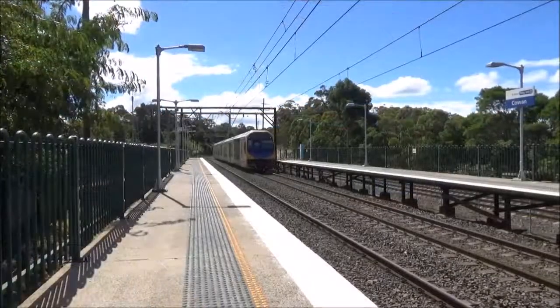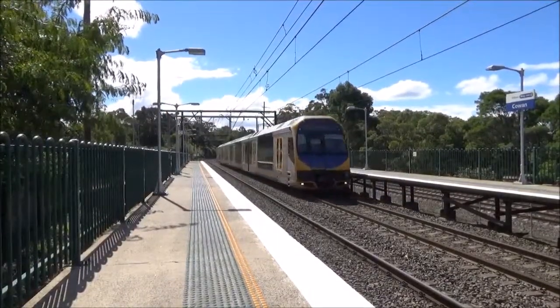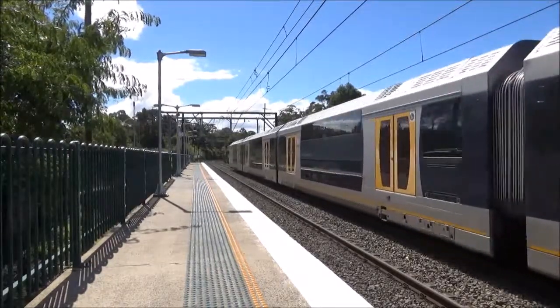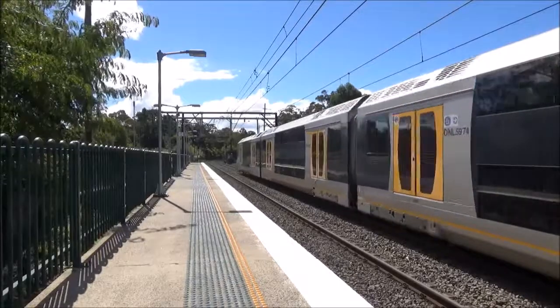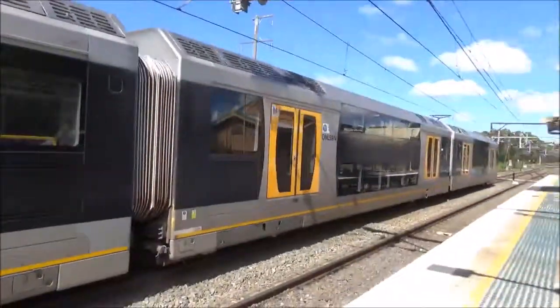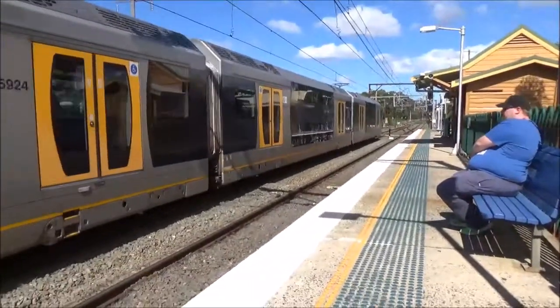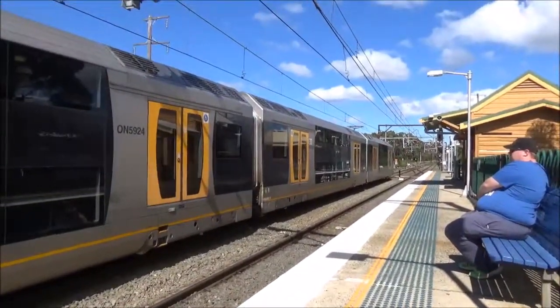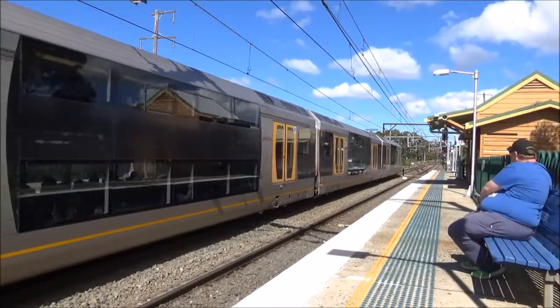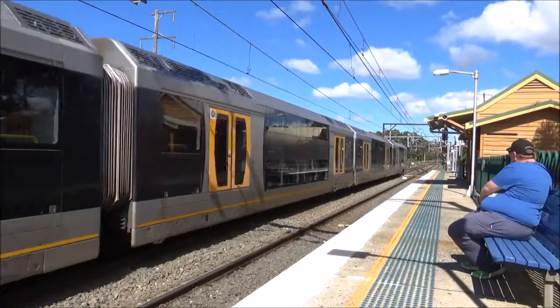We have Oscar Set H24 arriving on platform number 1 on a Central Sydney Terminal service. H24 is now departing platform number 1 on a Central Sydney Terminal service.